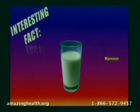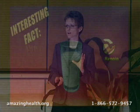Okay, I want to share with you a very interesting fact. Our body produces an enzyme called renin, and renin acts on the soluble protein portion of milk to break that down. Now, our body only produces this enzyme until the age of weaning. About 2 or 3, somewhere in there, the body gradually stops producing this enzyme. And when I found this out, I thought, this is very interesting. It's almost like nature is telling us, you don't have to drink milk.